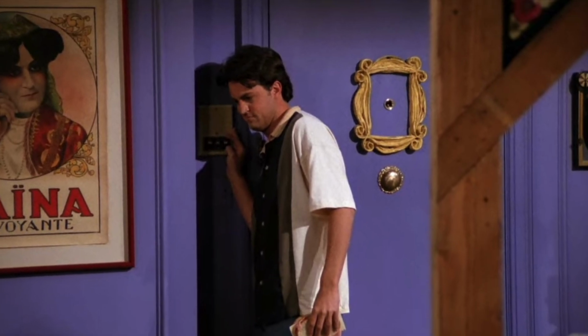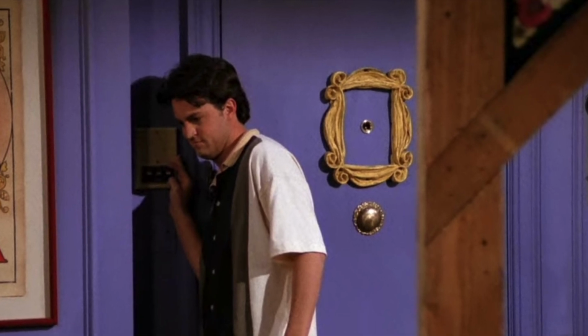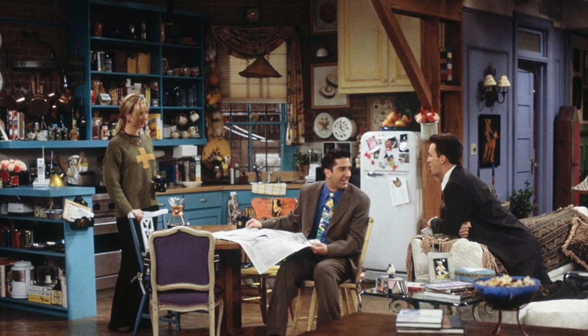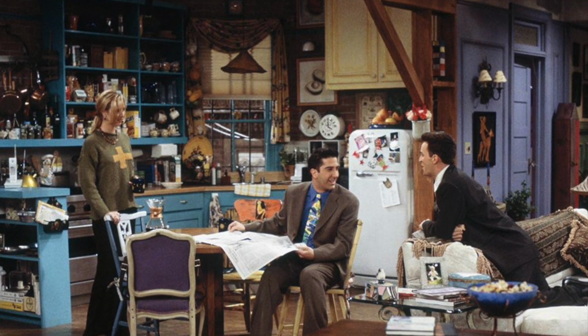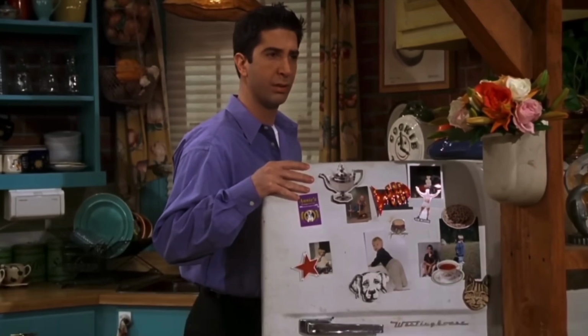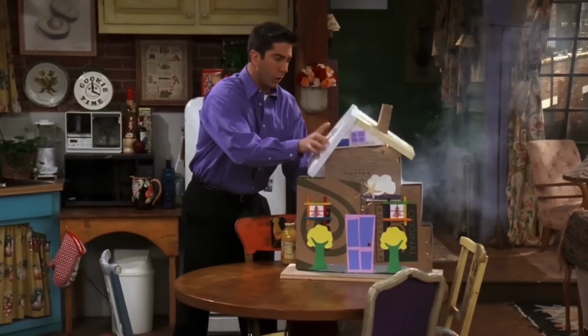The wooden beam. The exposed wooden beam in the living room added a touch of character and charm to the apartment. It was also a popular spot for Monica and her friends to hang out and relax. The beam is actually a real beam that was salvaged from a demolition site. The producers loved the look of the beam, and they decided to incorporate it into the set design.